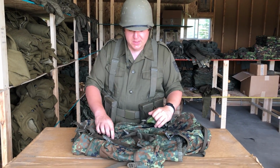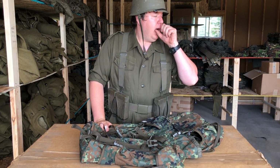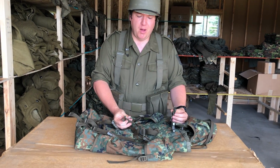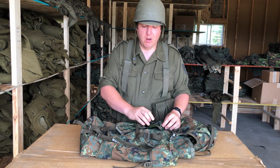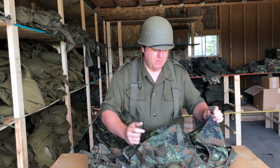So this is just one pulled from random stock. It's in really good condition. Some of them are more faded and stuff, and you might find a broken buckle, but you can actually find the buckles online for really cheap to replace them. So I try to inspect everything to make sure you don't get broken stuff, but just be aware that that may happen. Other than that, these things are great.